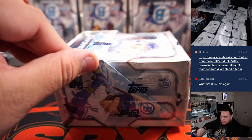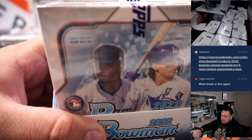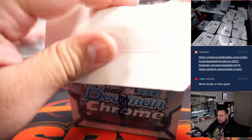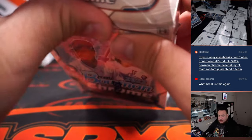This is Pick Your Team number 9 of Bowman Chrome Hobby Edition. If 10 shows sold out, it's most likely because Nick took out the remaining teams and is going to do the same thing and put a team random in, but this is number 9. Looks like we did 1 through 8 on Wednesday. I think I did the first 4 and then Joe did the next 4.